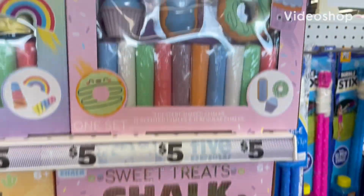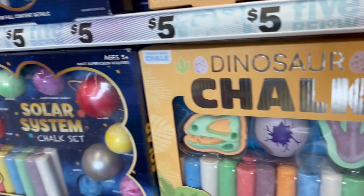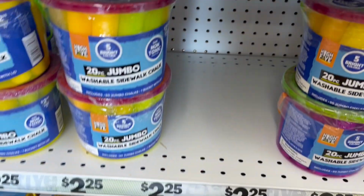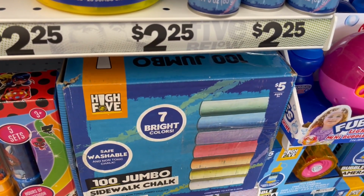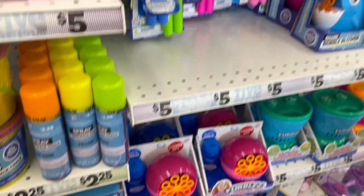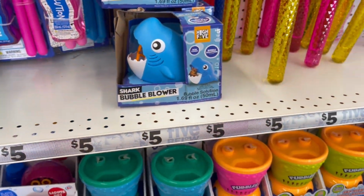So today we are looking at items from the store Five Below. I ordered some stuff from them maybe about a year ago or so, but I've never actually been inside the store. So today we're looking at some of their items: jumbo chalk, bubble blowers, a lot of the things that they have for kids in this section.